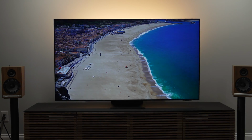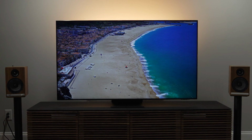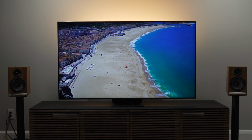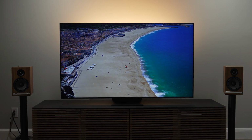Those LED TVs are not all created equal. The best LED TVs have more light bulbs. In fact, we call it full array local dimming. There's so many light bulbs back there, they can be turned on and off in different zones to give you pretty close to the performance of an OLED when it comes to contrast ratio.